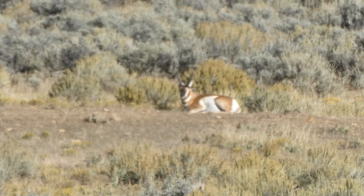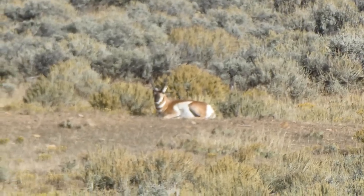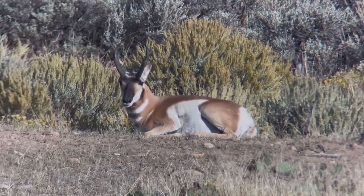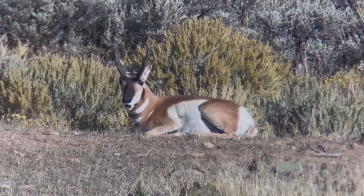That'd be a fun little shot right there. He is 105 yards. Nice goat too.